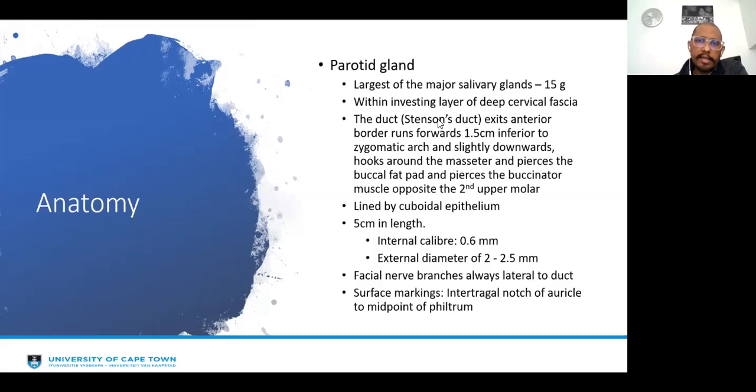The duct is Stenson's duct, and it comes from the anterior border, and it runs about a finger's breadth just below the arch of the zygoma, so 1.5 centimeters. It runs forwards and slightly downwards, and then hooks around the masseter muscle, pierces the buccal fat pad, the buccinator muscle, and then the buccal mucosa opposite the second upper molar. It's lined by cuboidal epithelium, and it's about 5 centimeters in length. You can see the internal caliber is on average about 0.6 millimeters, which is quite small.